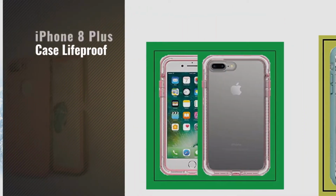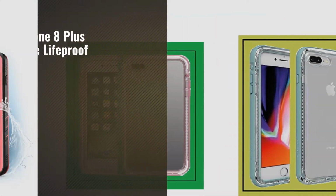If you're looking for iPhone 8 Plus case LifeProof, this video is for you.